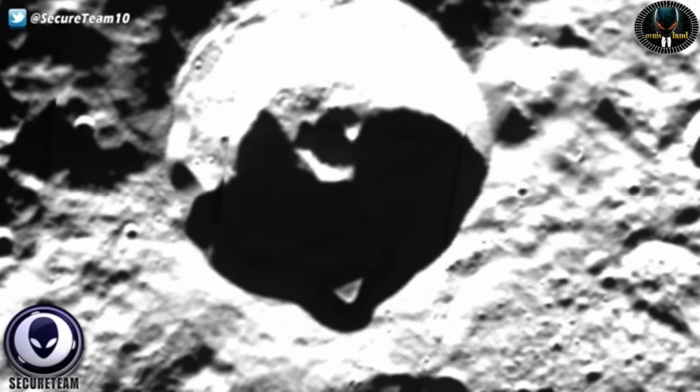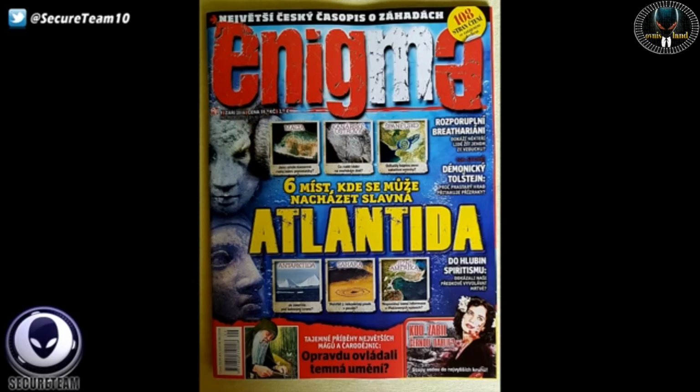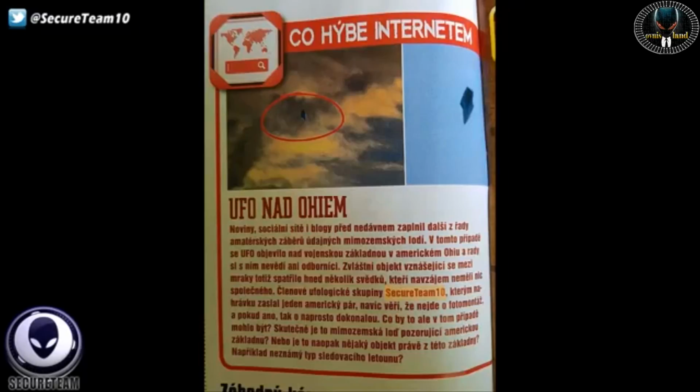So before we continue, I want to show you guys something really cool that a viewer sent over to me on Twitter the other day. And that is the fact that we were featured in a Czech magazine. By Czech, I mean Czech Republic, which is a country in Europe, Central Europe. And the magazine, you're seeing the photos here that he emailed over, is called Enigma. And it's sort of a mystery investigation type magazine. And we were featured, here is the page from that, in the magazine.